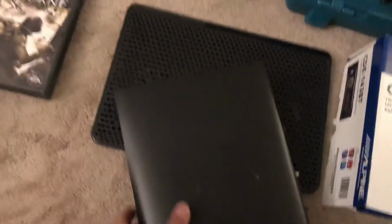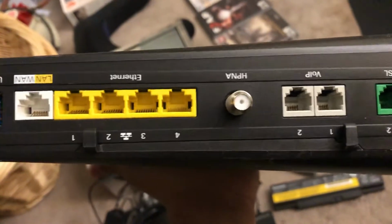Okay, before this, this little black box thing was laying in the pile of stuff, all the stuff by weight. I'm going to sit down. I don't want to sit on my knee. Yeah. Okay. So this is a CenturyLink DSL. Yeah, it's a DSL modem.